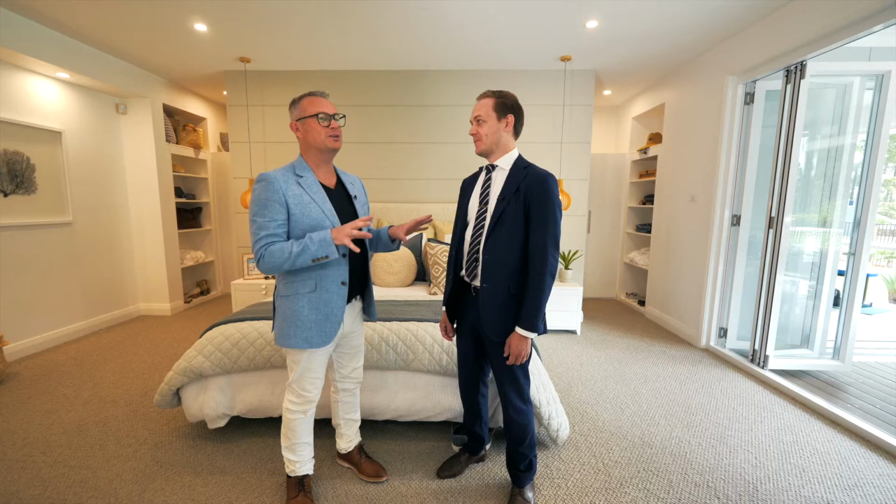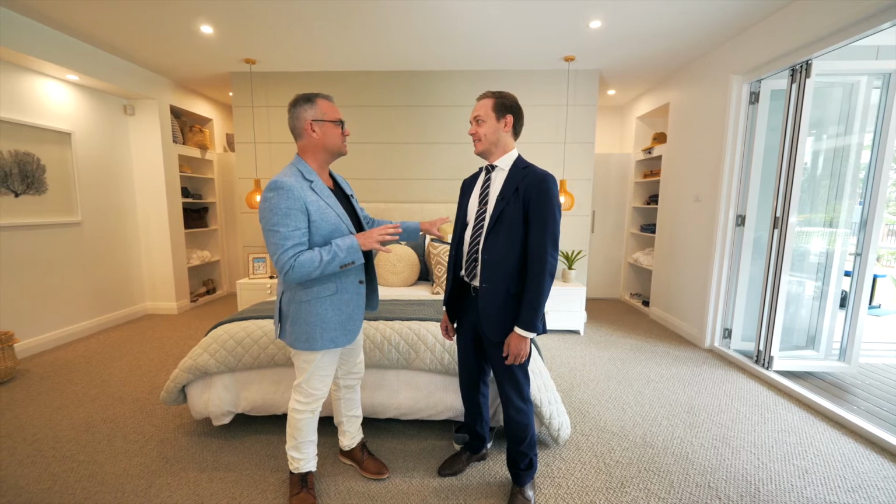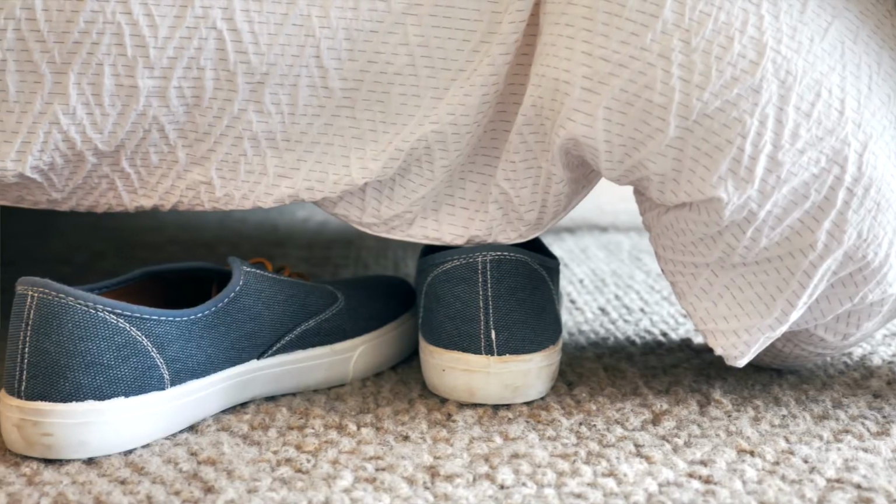Correct. I love what you guys do with the display homes these days, because this looks like someone actually lives here. You've got the shoes under the bed, you've got all the cupboards are full. And again, don't tell anyone.